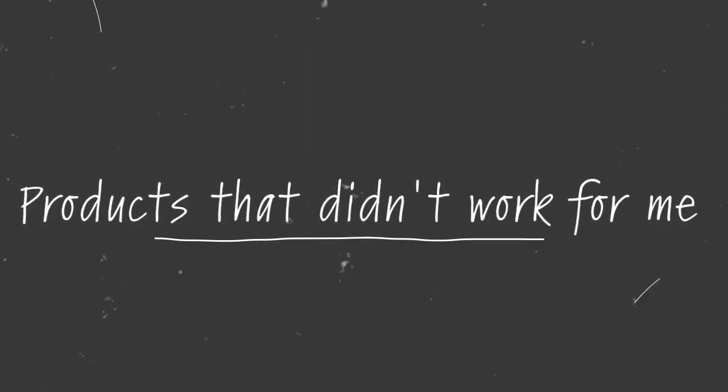So the Aveeno Baby Eczema Cream, that did not work for me. Eucerin, Aquaphor, I think I'm saying that right. Triamcinolone, Cortizone, witch hazel. There's a soap called Yardley soap. It's like a natural oatmeal soap, and you can get it in Walmart. And the Shea Moisture black soap. Those products do not work for me, just with my experience.